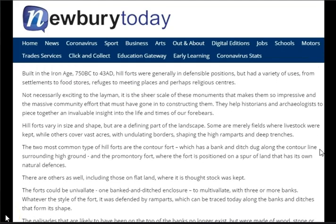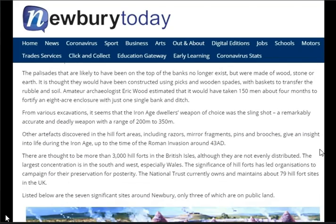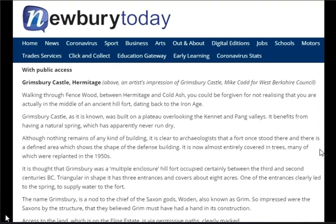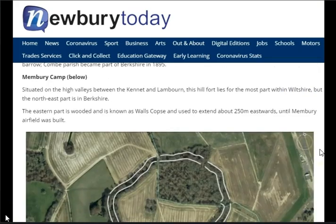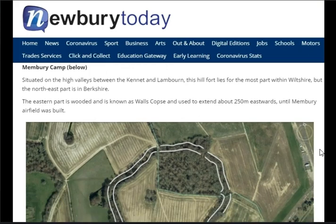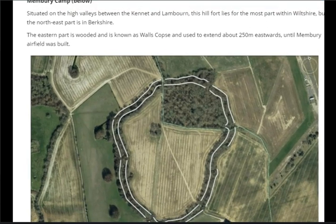Bit strange that they don't mention the one at Coomb, which is obviously a much bigger fort. And I was reading this because it was talking about hill forts. Membury Camp below. So lots of forts around, but they don't mention Coomb Hill. So they mention that one, which is the other side of Newbury. But at least they mentioned it and a little bit of information about it. But not to mention Coomb Hill at all. I don't get it myself.